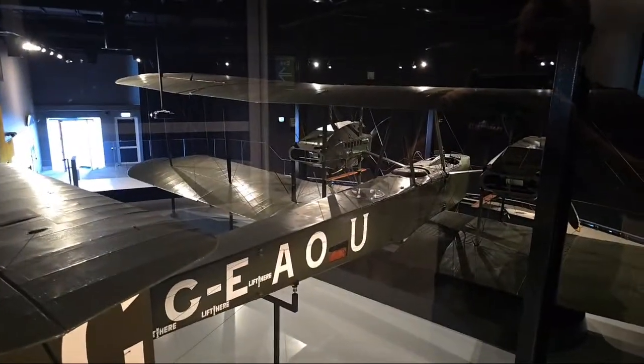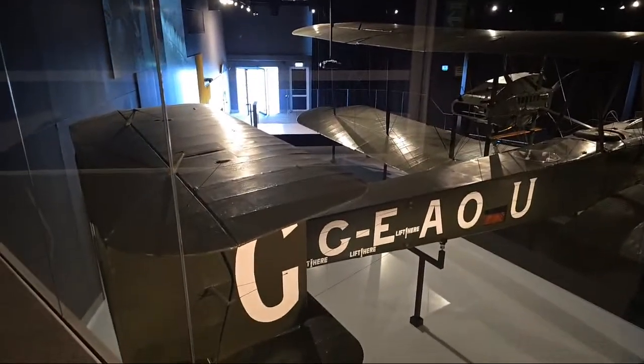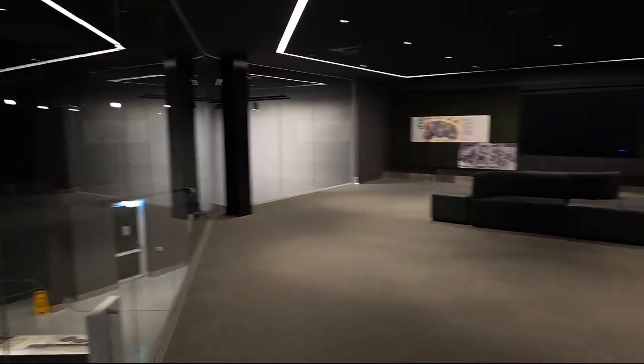Aircraft Expedition says, where are the rocket guns? And the 50 caliber guns? Probably one of these probably had that. So yeah, just a beautiful view which they've set up here.